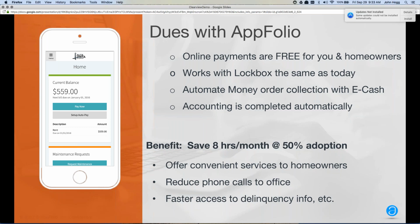So online payments free for you, free for your tenants. We work with your current Lockbox situation. If you do have money orders, we have an automated money order collection system. We can talk to you about that later. But anytime anybody uses any of these platforms, accounting's updated automatically, reducing calls to the office, giving you faster access to delinquency, and really making you competitive to your homeowners going forward.